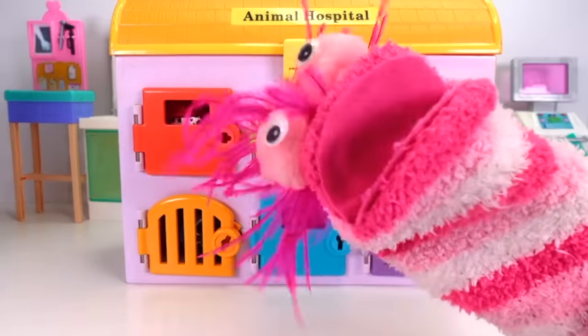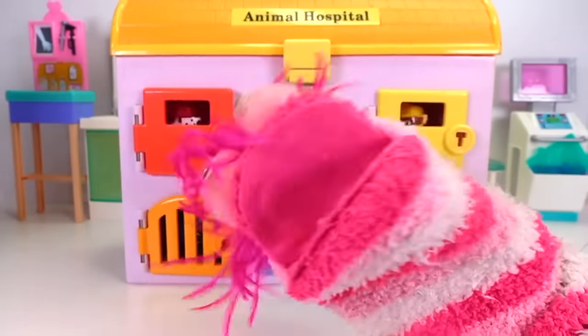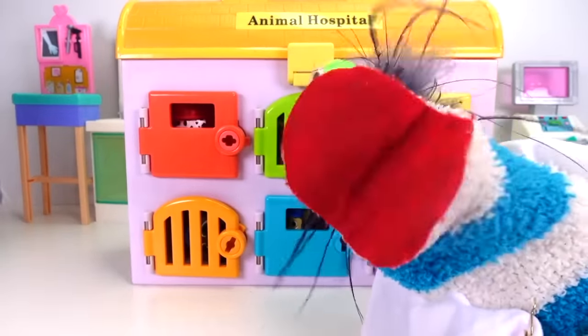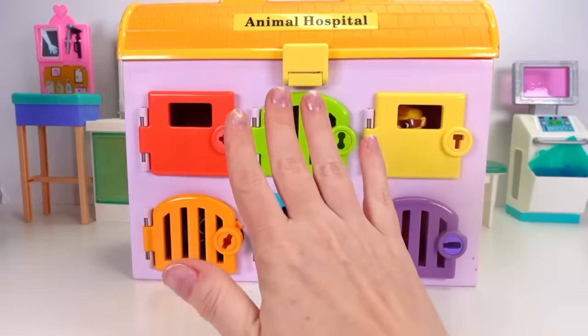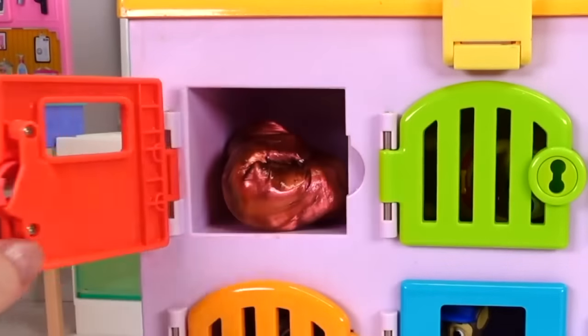Wow! The animal hospital is very full today. Fizzy, we need you. Okay, Phoebe, wow. The animal hospital is full of patients. Let's see who is behind the red door. Okay, Fizzy the Pet Vet, let's see what's behind the red door.